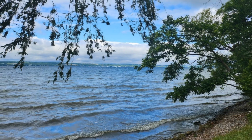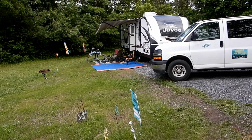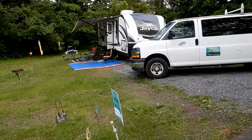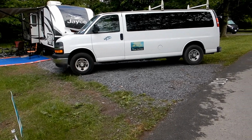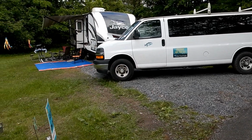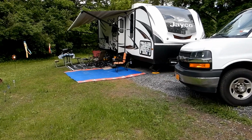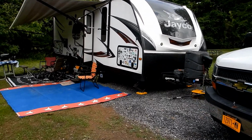There it is. We're here at Sampson State Park in Romulus, New York, and we're right along Seneca Lake, one of the many Finger Lakes up here in upstate New York. There's 5 loops in this campground. We're in loop 3, at site number 110, and just about all the sites here have electric. You have to fill up your water where the dump station is, but there are a few faucets here that have threads on them, so you could fill up in the campground.